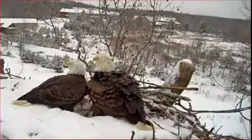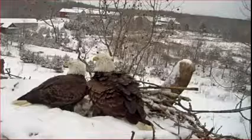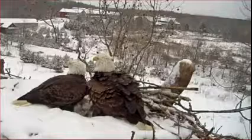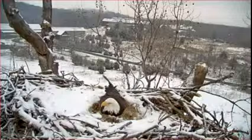And so mating happens through the fall and winter. Then they generally lay eggs in mid-February. A little bit late this year. It was towards the end of February. 27th was our first egg this year. But here in the wintertime, you can see the bird on the right's got its feathers fluffed up to give it extra warmth, extra insulation. But once the eggs are laid, they stay on the nest pretty much all the time.